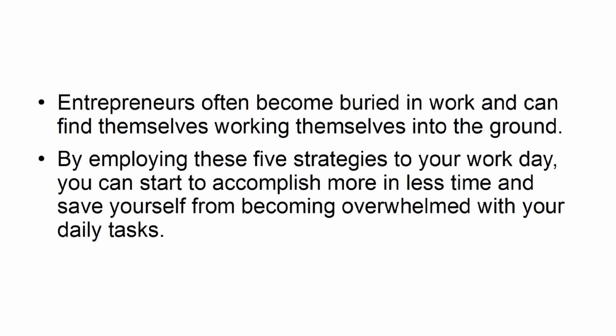By employing these 5 strategies to your workday, you can start to accomplish more in less time and save yourself from becoming overwhelmed with your daily tasks.